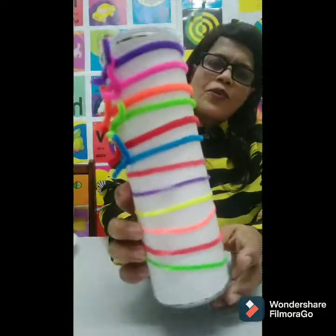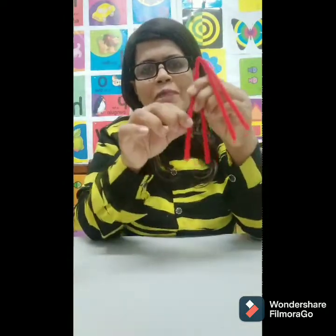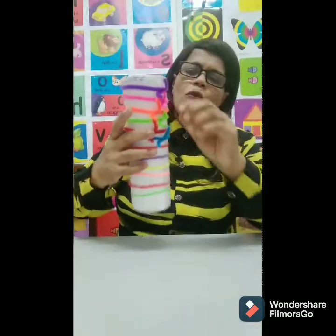These two activities I can do. Because they are bored with putting the pipe cleaners into the holes, I make them do this. I still do the other, but sometimes I need to change it that way. By that way, slowly they will learn how to touch the edge and make a cross, and later on they will make a bow and pull it up. They will learn how to tie shoelaces.